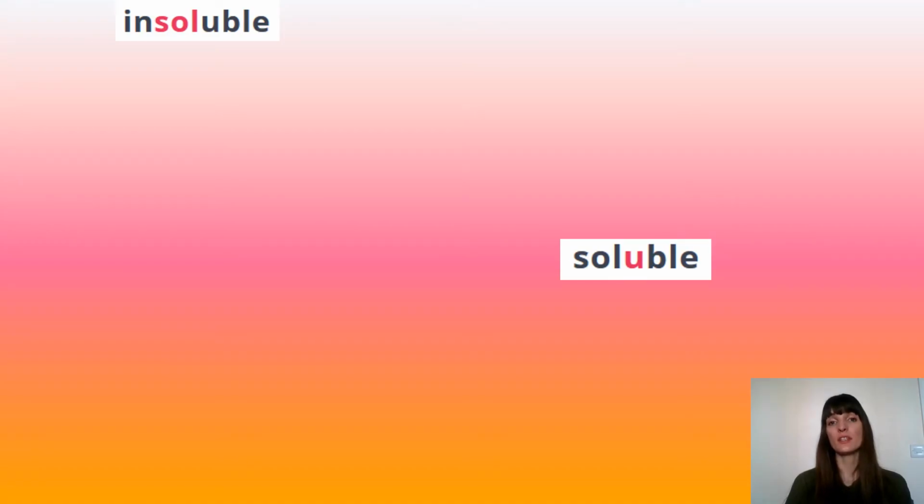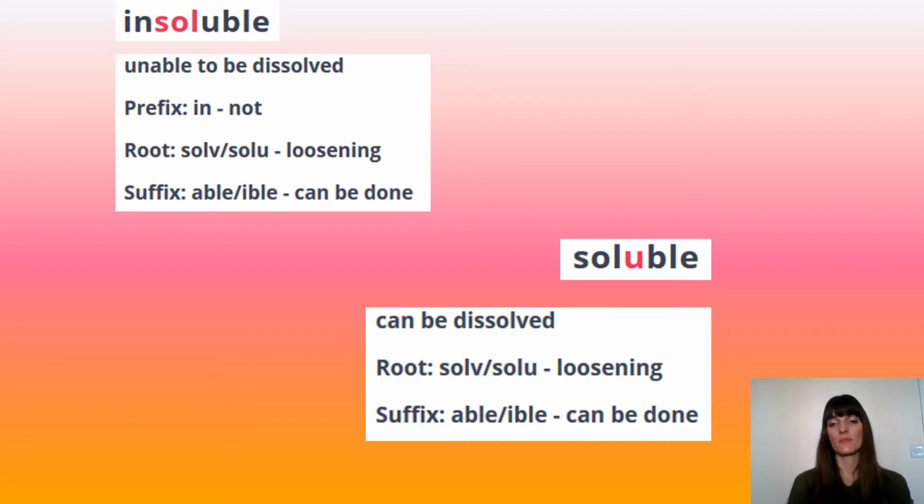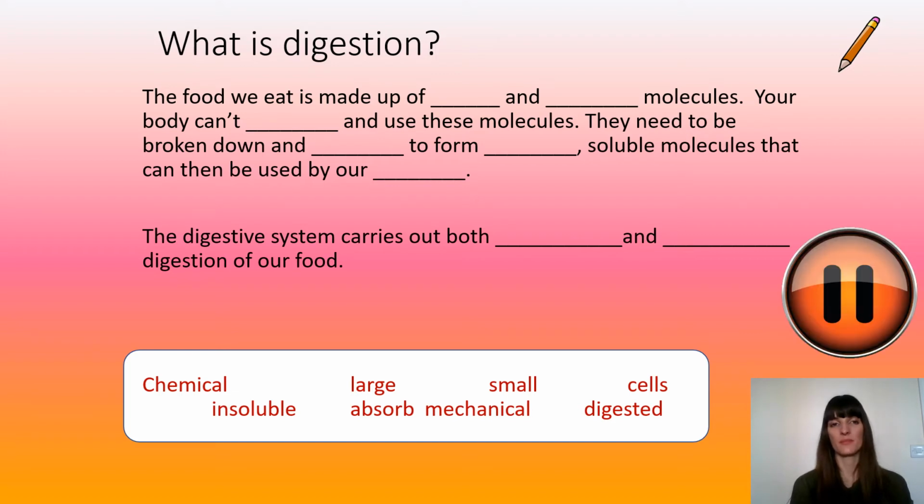There's two key words here that are going to be quite important, and they are soluble and insoluble. Insoluble means that it cannot be dissolved. Soluble means that it can be dissolved. So an example of this would be sugar or salt is soluble because it will dissolve in water, but sand isn't because it won't dissolve. So I want you to pause the video here and to write this down for me and fill in the blanks.